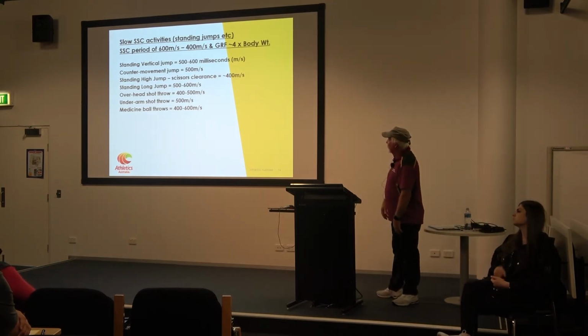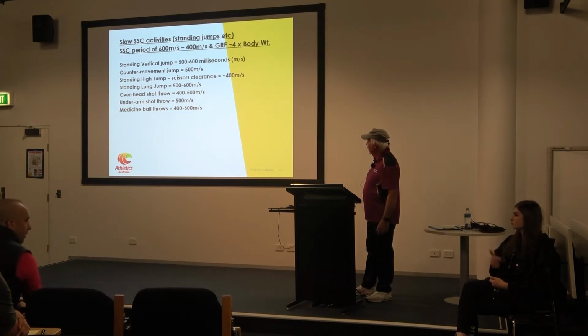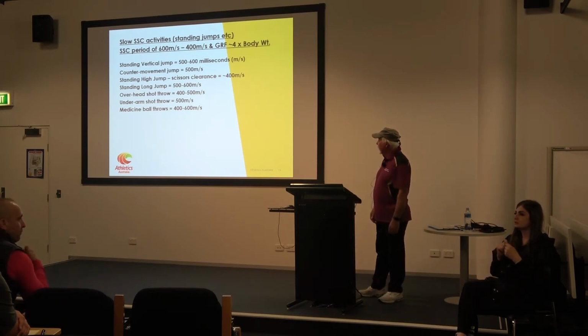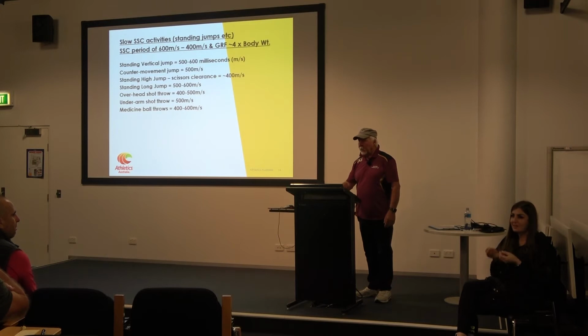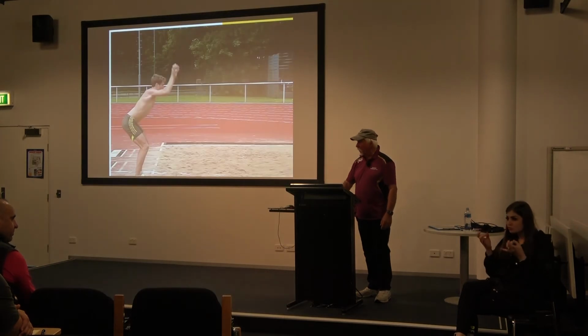So that's just some examples of a few of these things. Standing vertical jump, counter movement jump is pretty well publicised at about 500 milliseconds. Standing high jump, scissors clearance, standing long jump, overhead shot, underarm shot, they're all still somewhat plyometric activities. Most of these things are double leg activities. Just a variety of these things, if you have them in your training program, is good for the athletes. It improves their coordination, and it's more interesting to do. So we'll use these things in training, and then we measure them, and we have competitions with them all the time. Training in my group is mostly they rock up for a competition almost every day.